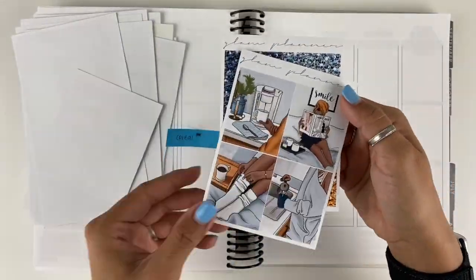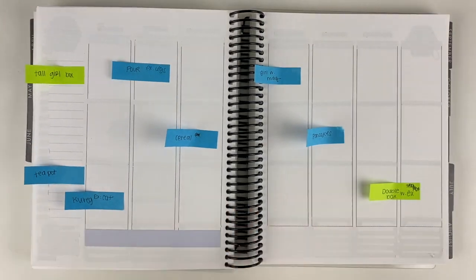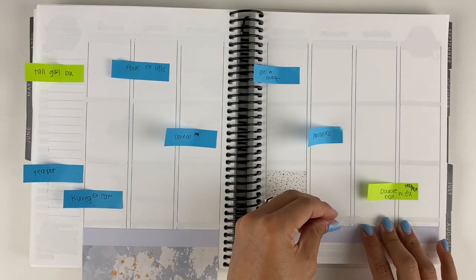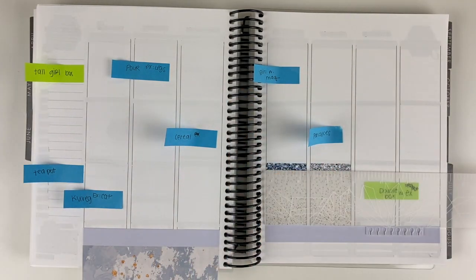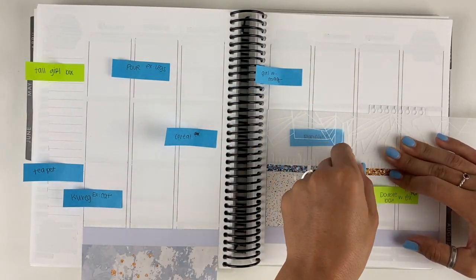This week I am using this kit from Glam Planner. This week and next week I'm using a Glam Planner kit, but this one is called Morning Vibes. I did get this in her mystery kit. I think it was April 2019, somewhere around there. I know it was in 2019 when we got this kit for our mysteries.